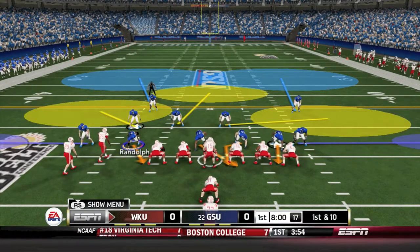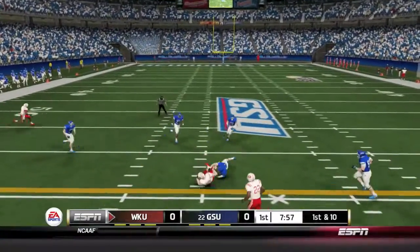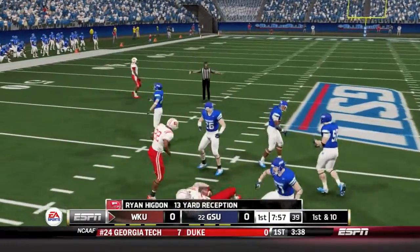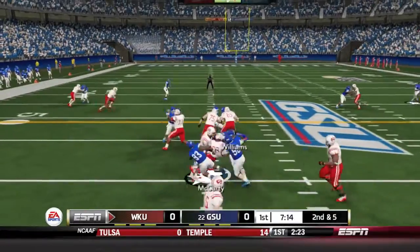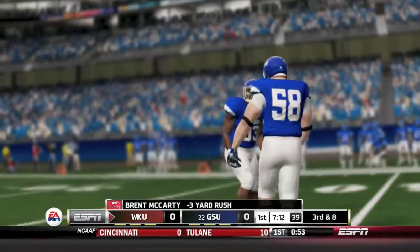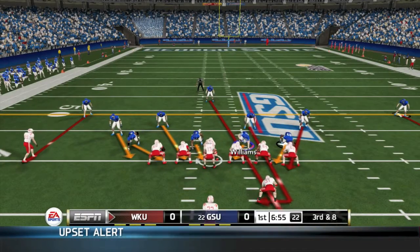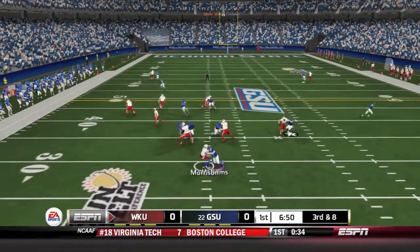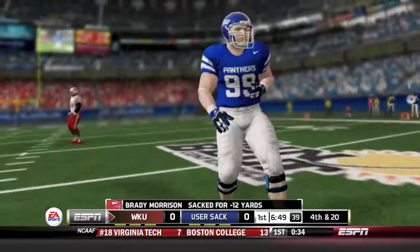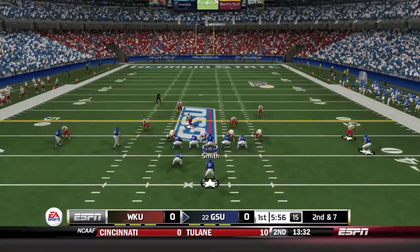Hilltoppers will get this game started out on offense. 1st and 10, Brady Morrison back to pass here over the middle. Will connect with Ryan Higdon for 13 yards and a first down. Later in the drive, it's 2nd down and 5. Morrison handoff to McCarthy, and he's going to be stuffed in the backfield for a 3-yard loss. This Georgia State defense is brutal against the running game. 3rd and 8, Morrison looking to set up the screen play, but he cannot get away from Brad Williams, and the sack leads to a punt.